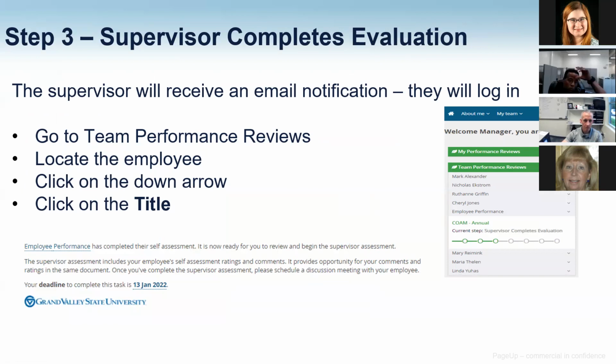So now we move into the meat and potatoes of the system, which is the supervisor completes the evaluation. So you will notice that every time an action happens, you as a supervisor are in fact going to receive an email notification. There will be some login information in that email, so you really won't have to go very far. You're going to go to your team performance, and this time you're going to notice that this current step has changed to supervisor completes evaluation.